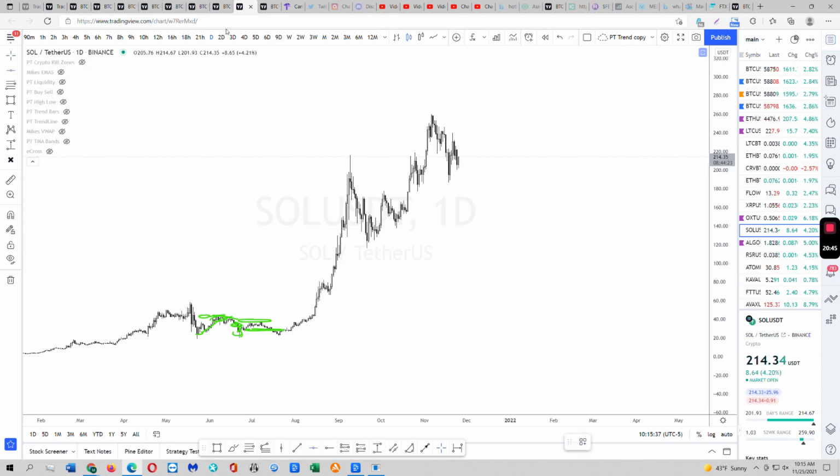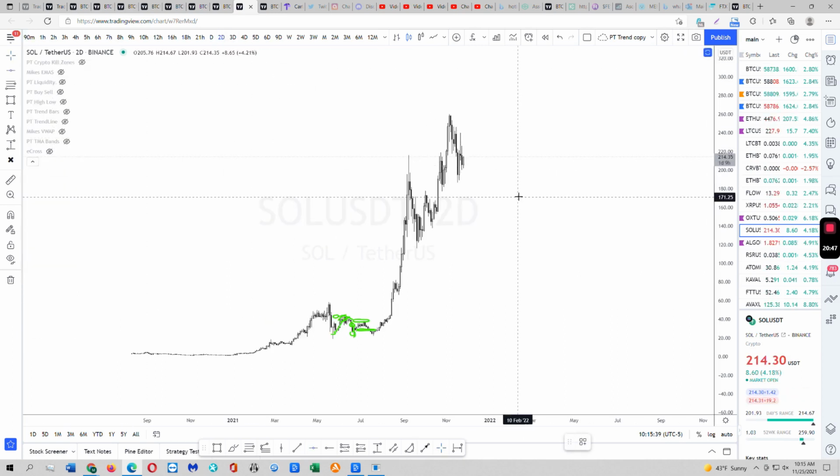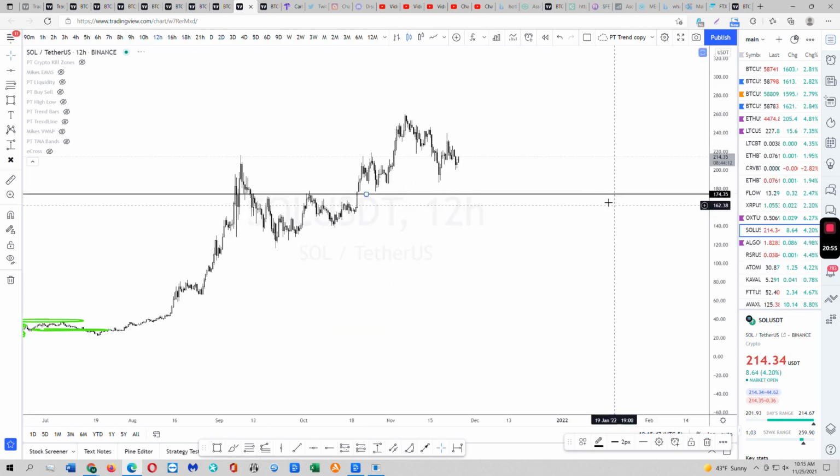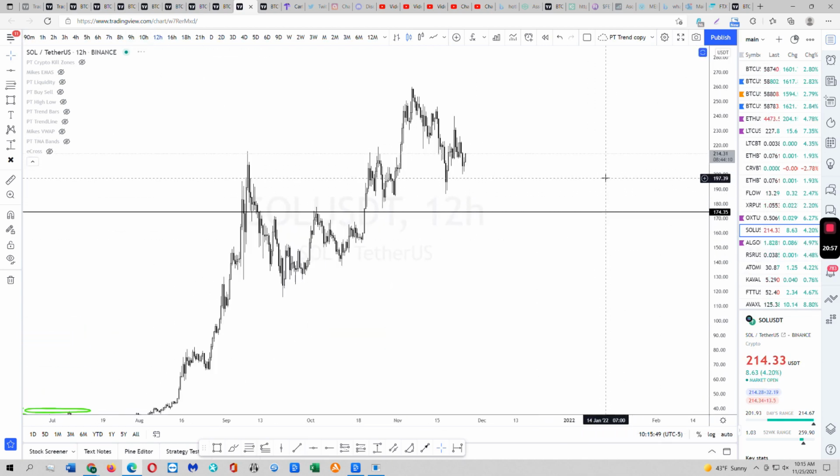So my ultimate, I think it was 170 right here, yeah. My ultimate interest is 170 for Sol, for basically a brand new entry, new money. And the reason why I want that is because those lows need to get swept in my eyes. So you have your consolidation that led to the expansion, right?